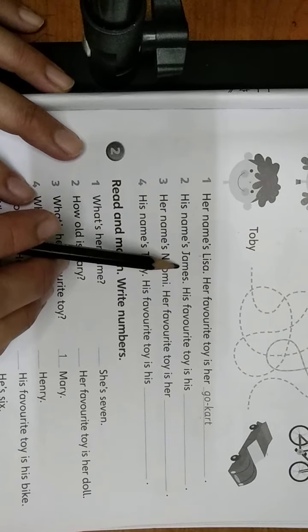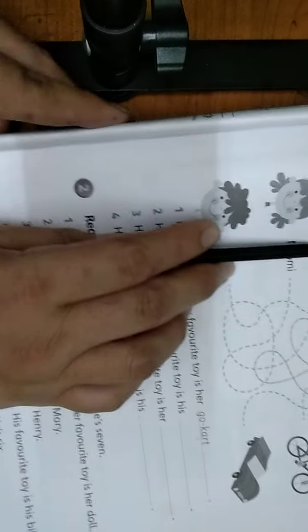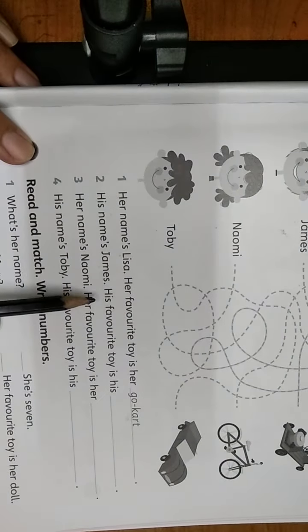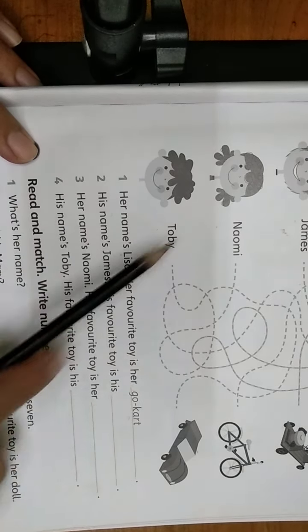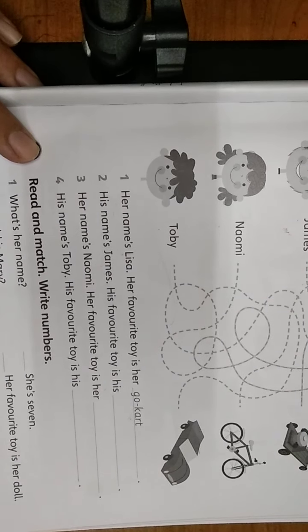Okay. Number 2. His name's James. Ni ha? James. Okay? This is James. Okay? So, his favourite toy is his... ni cikgu tak tahu. You know why? Because cikgu tak buat. So, I know you can do it. Okay?